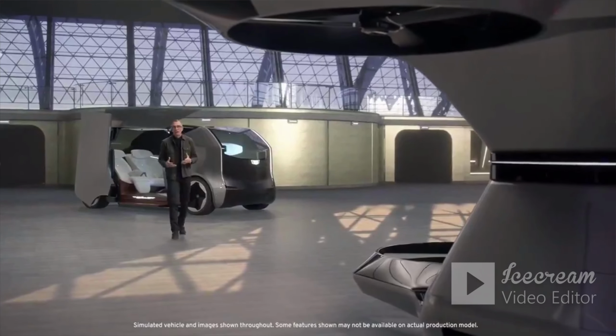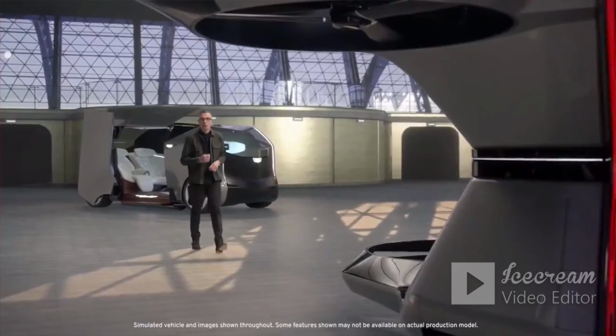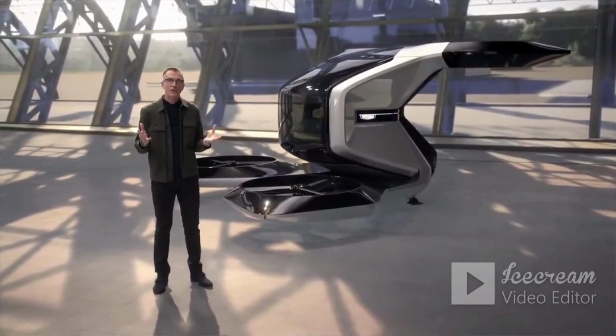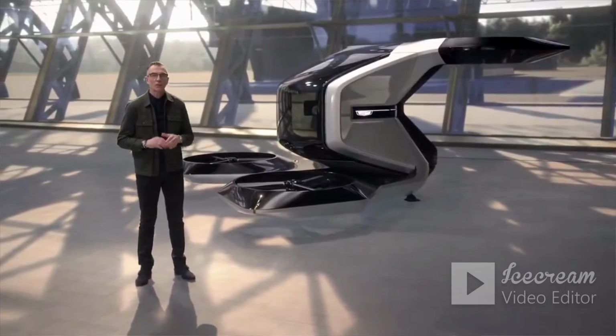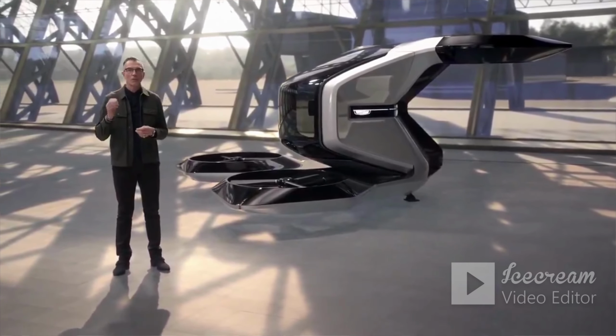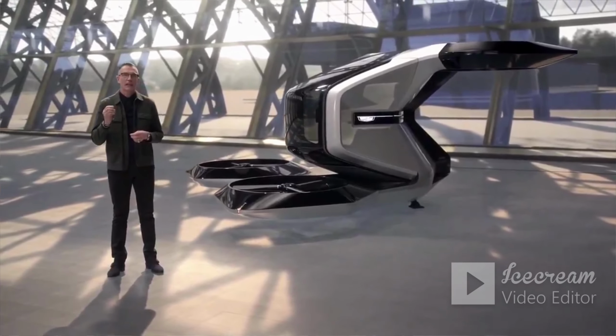The vertical takeoff and landing drone, or VTOL, is GM's first foray into aerial mobility. We are preparing for a world where advances in electric and autonomous technology make personal air travel possible. It is a concept designed for the moment when time is of the essence and convenience is everything.